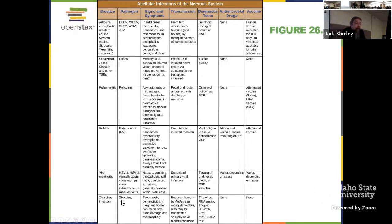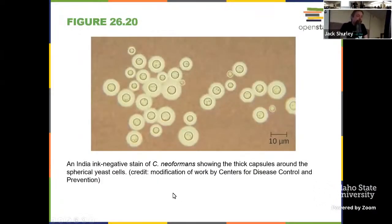And then Zika, that we showed with the shrunken head and other potentials. So fever and rash, conjunctivitis, but really the biggest issue would be the unborn child.